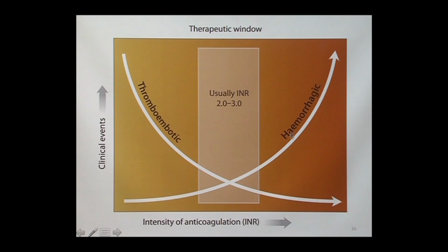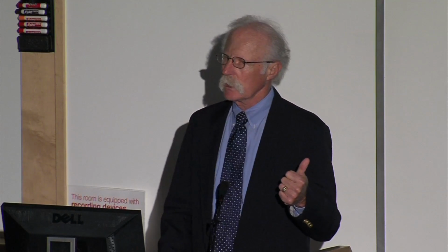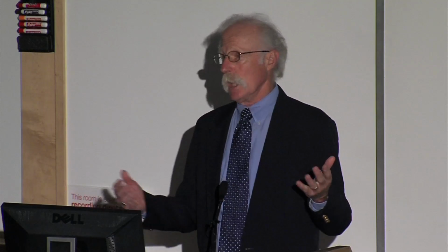If it goes above 4, generally the chance of bleeding is higher. If it goes below 2, generally a little bit less than that, 1.8, the chance of a blood clot is higher. So that is why we measure it, and that is the range that we aim for. Now, as illustrated on the previous slide, there are many things which can influence that. Diet can influence it a little bit. Other medicines can influence it. Of course, not taking it or taking the wrong dosage can influence it.